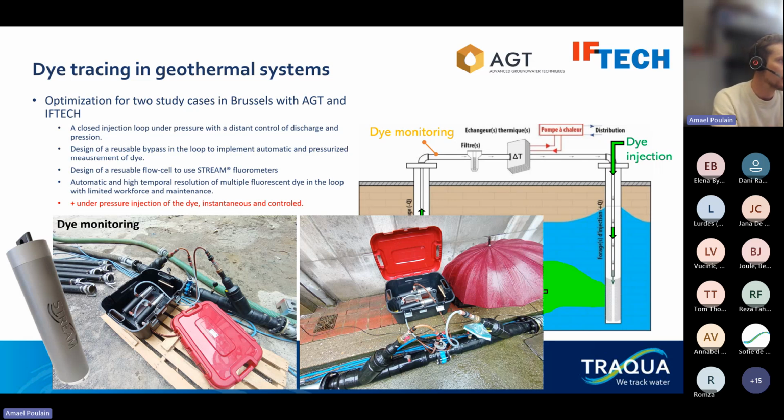We designed a reusable bypass in the loop. You may see the bypass here on the left side of the picture. So this was made for a pressurized measurement of the dye in the loop, and we designed a reusable flow cell to use our stream fluorometer to measure continuously the dye in the loop. The stream fluorometer is able to measure up to 3 different fluorescent dyes continuously with a high resolution time step. So they are implemented here in flow cells.